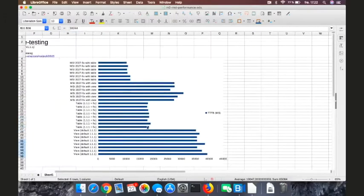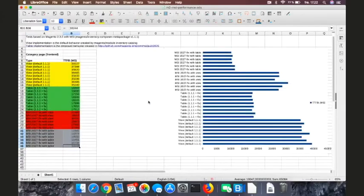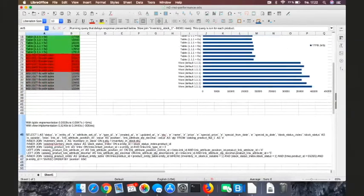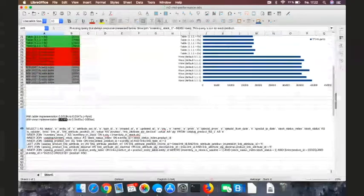So with a little graph here, we can clearly see that we have an issue with the view. Basically we dove deep into what MySQL was doing, and we observed that for each product we ran a query that took about 300 milliseconds.